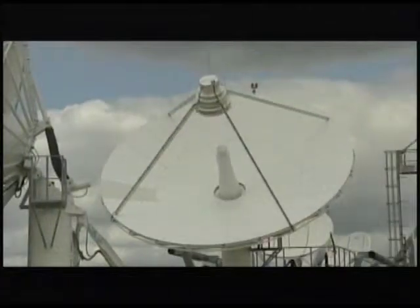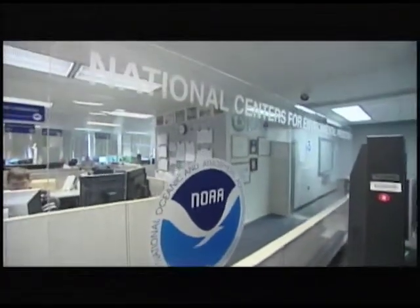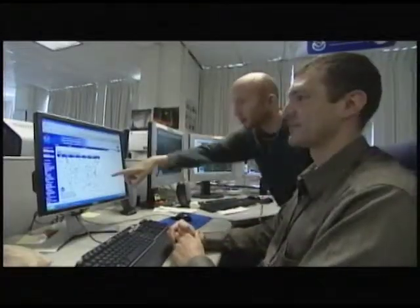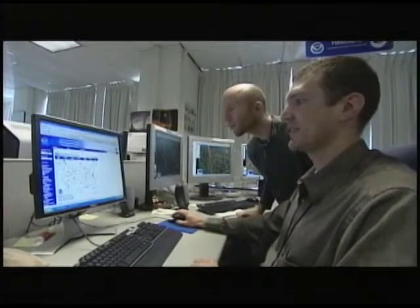It's a short trip from the NOAA Satellite Operation Facility to the World Weather Building in nearby Camp Springs, Maryland, where weather professionals work to carry out the mission of the National Weather Service. The mission of the Weather Service is to save life and property from any kind of weather event, whether it be flooding, hurricanes, snowstorms, ocean storms, lightning, thunderstorms, tornadoes.